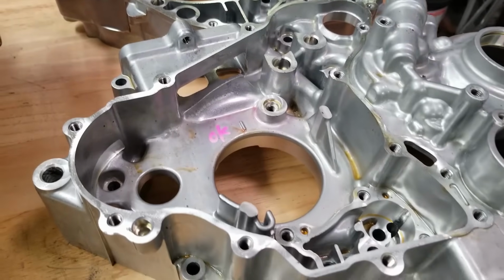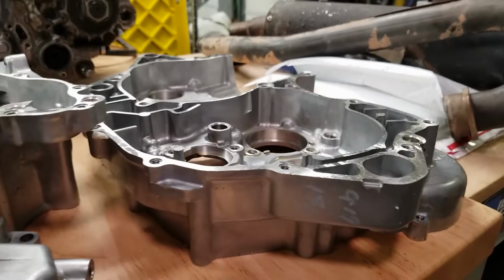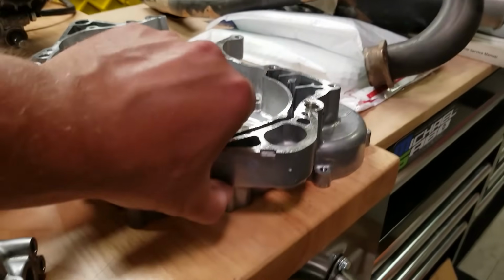All right, so let me unbox this stuff, and let's see what we're working with. And I'm also going to take the plastics off of the four-wheeler, because I already noticed there's some snapped off bolts and some things that need to be serviced. So I just want to get an idea of what we're looking at. Check out these cases. These are basically brand new. It looks like they were already surfaced. They look super clean. So we're definitely good in that department.